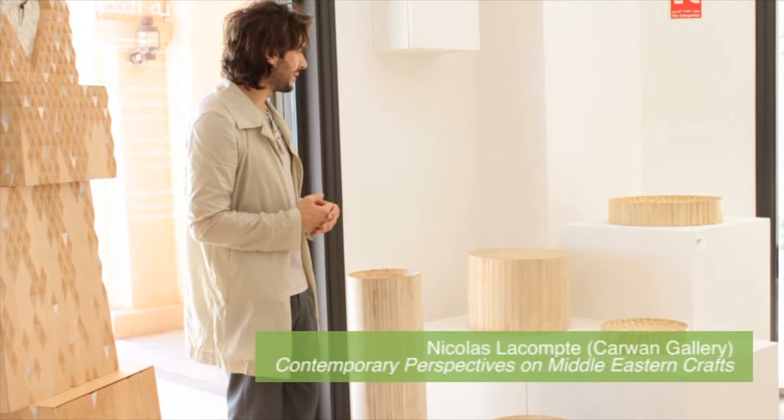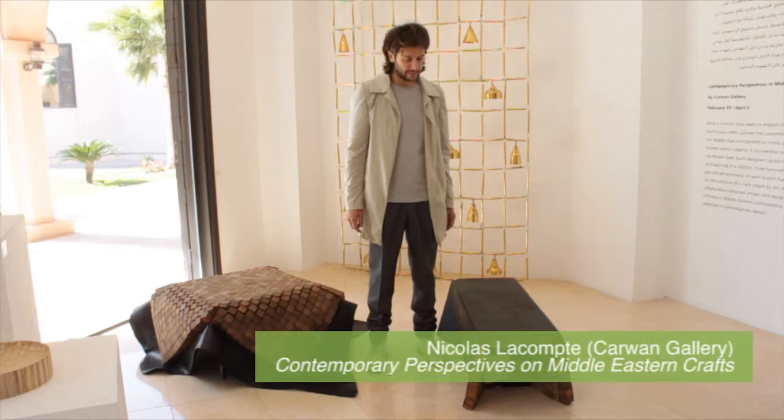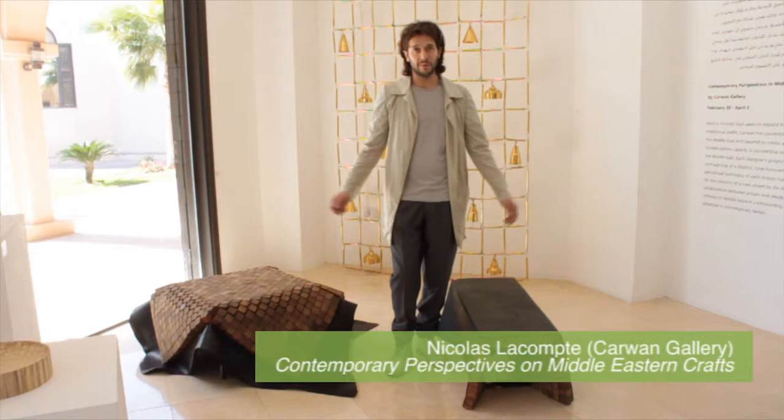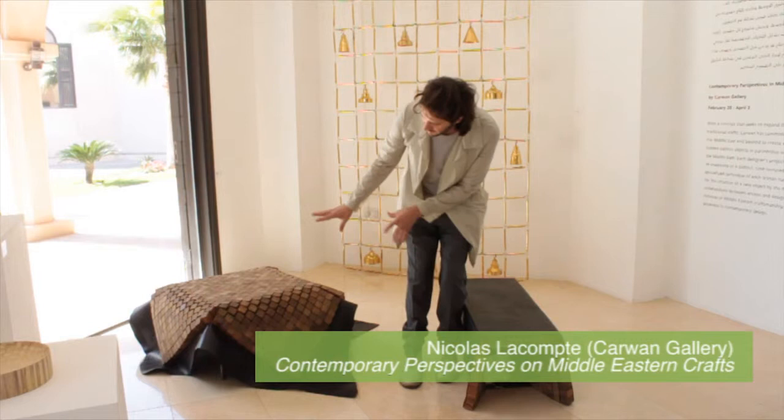Here we have the Marc Barut objects from the Tessera series. Marc is a designer and architect based in Beirut, Lebanon, and all these pieces have also been produced in Beirut by Johnny Farah, which is one of the most renowned laboratories for leather goods. And basically the concept in this is to create a seating and a table. And there's also a lounge chair, which we don't have here, but which is also available.